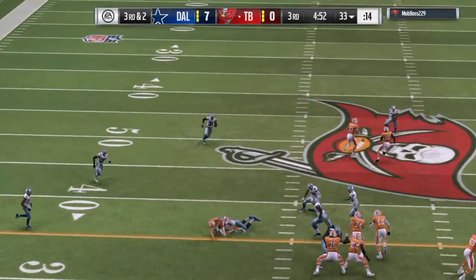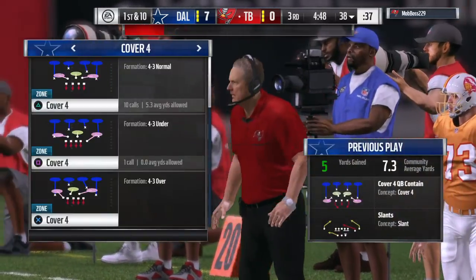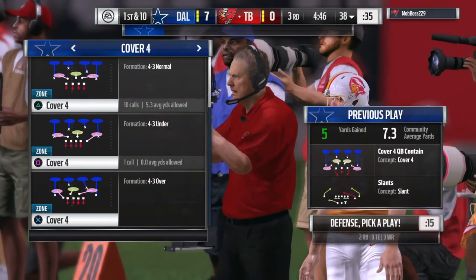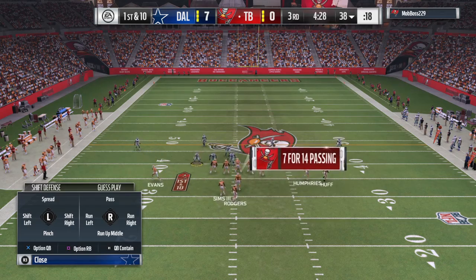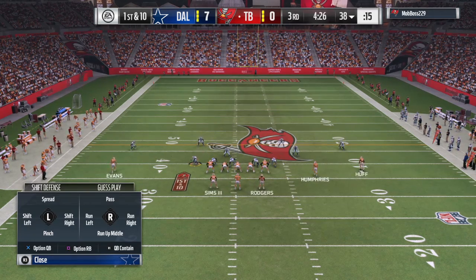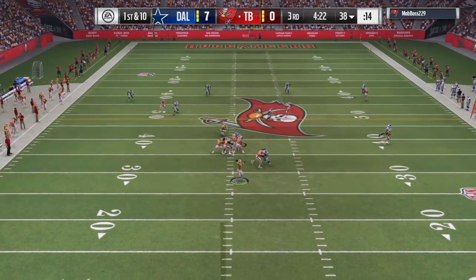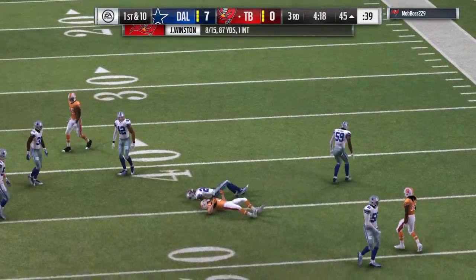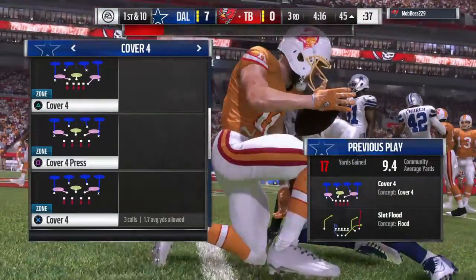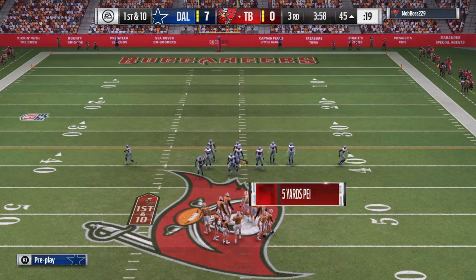Jameis to throw it. He finds Humphreys. They get 5 out of that one, and it moves the chains. Would it be safe to say that as precise as routes are supposed to be run in the NFL, maybe they're not quite as precise in college ball? That's accurate, yeah. And I think we saw a college route in the NFL there. Just find the soft spot, find the dead zone, and find the first down, and that's what he just did. 17 yards on the pickup there. The drive will continue. It's a first down.